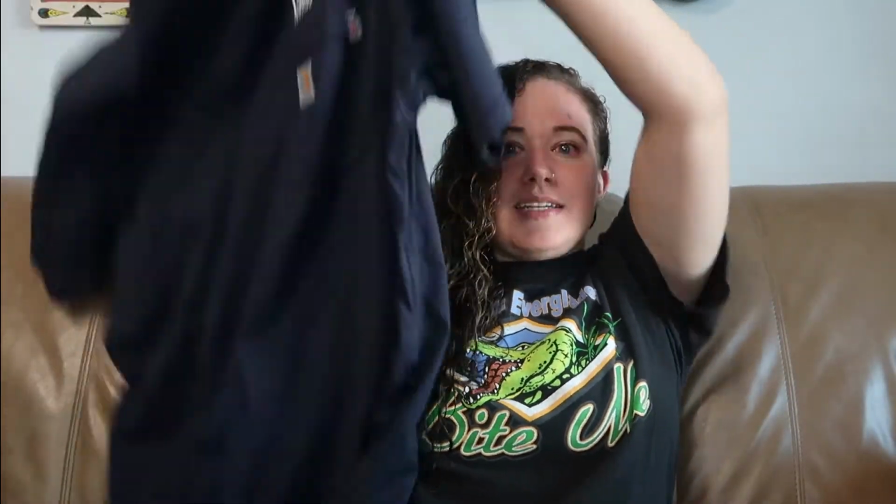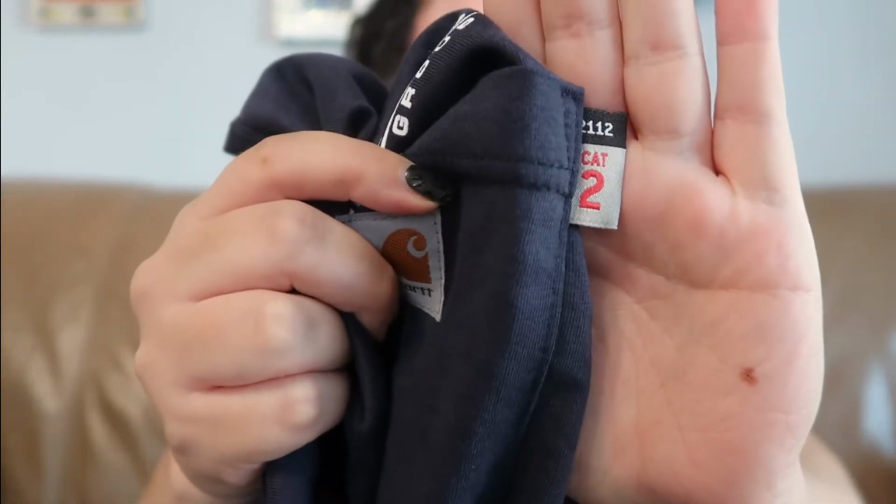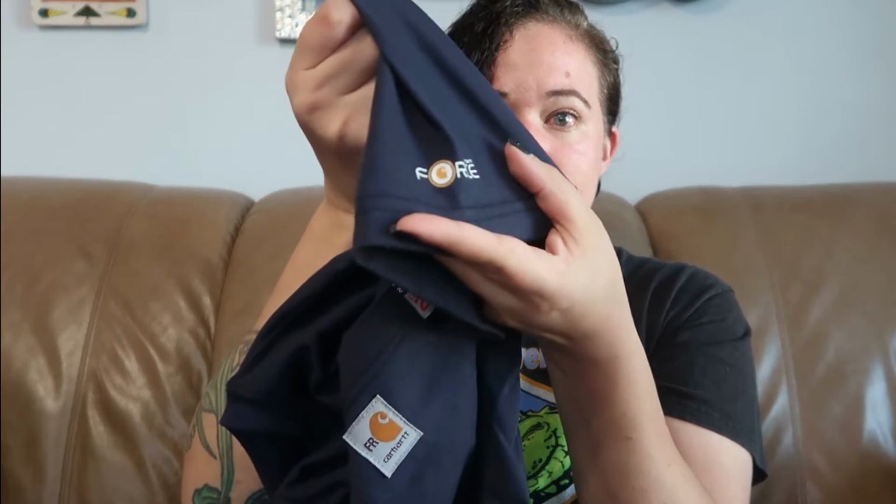Anyways, this is a short sleeve pocket tee. It does have a company brand here, but apparently they are a very well-known local company. But it's just screen printed, so if you really wanted to take it off, you could. It does say Cat 2 here on the side of the pocket. I'm not sure what that means. I'm sure it has something to do with the FR. And it does say Force here on the sleeve. You might not be able to see that.